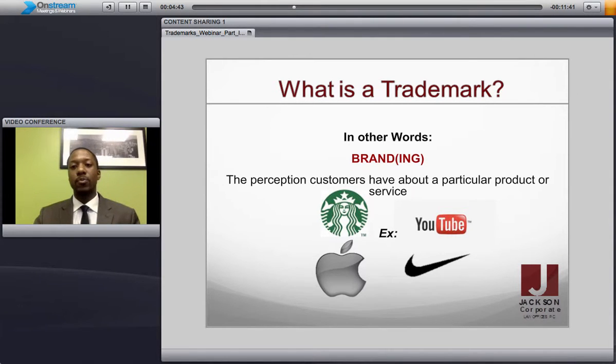So it's how do people see your product or service in the market? How do they interpret your brand? So it's their viewpoint, their perception of who you are as a company, as a product, as a service. And so these are some typical examples of what a trademark or a brand would look like. So you have Starbucks, you have Apple, YouTube, and Nike, all very popular within the marketplace.